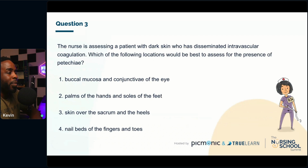Now think about it. You have a dark-skinned, complected individual, right? That could be from all different parts of the world, right? So where can I best see this? Where can I best see it? Is it the buccal mucosa or conjunctiva of the eye, palms of the hands or soles of the feet, skin over the scrotum and the heels, or is it the nail beds of the fingers and the toes?